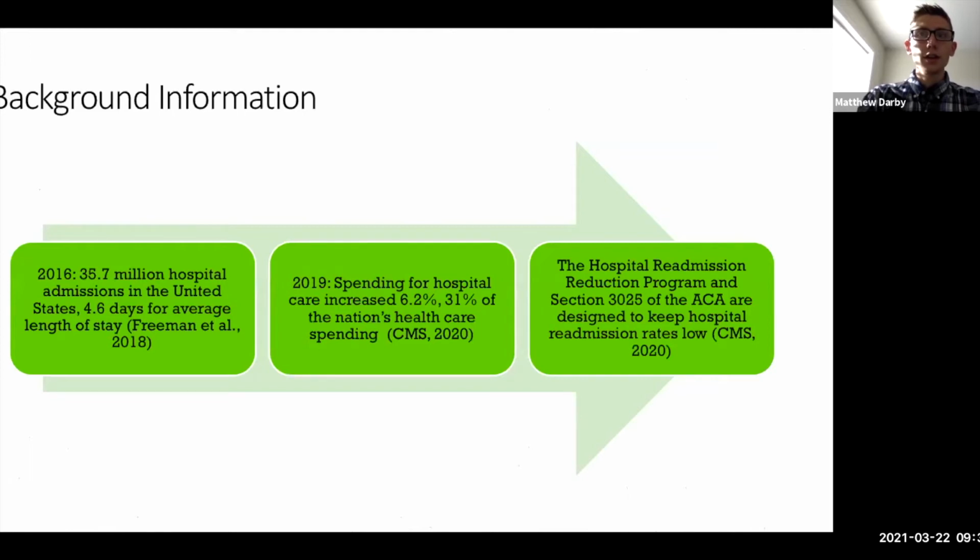In 2016, 35.7 million hospital admissions were reported in the United States, with the average length of stay being 4.6 days. It was determined that 31% of healthcare spending in 2019 went towards hospitals, signaling the importance of this practice area. Once patients are discharged from hospitals, they are discharged to home, inpatient rehabilitation, or skilled nursing facilities. Due to increased costs associated with readmission rates, there is an emphasis on reducing readmission rates, and legislation such as the Affordable Care Act and the Hospital Readmission Reduction Program were created to decrease healthcare spending.